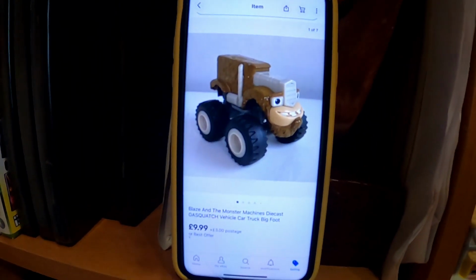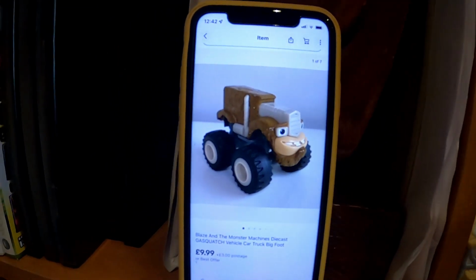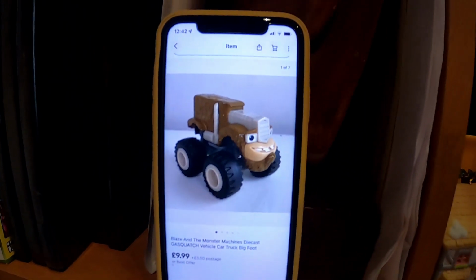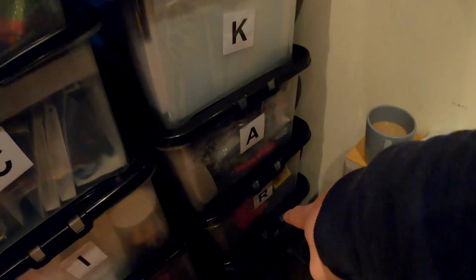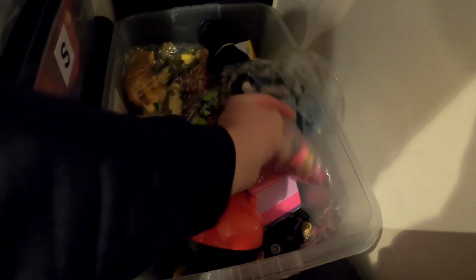Next is this. It's a Blaze and the Monster Machines Gasquatch toy. Got £9.99 plus postage on this. This was from a large bundle of Blaze toys. I picked out a few that were worth a little bit more, and the rest went as bundles. Some have sold, some have not yet. It's in box F, which is right down there, so give me a second, I'll be back. There he is.